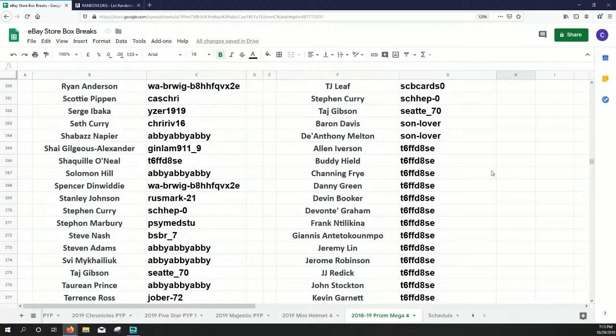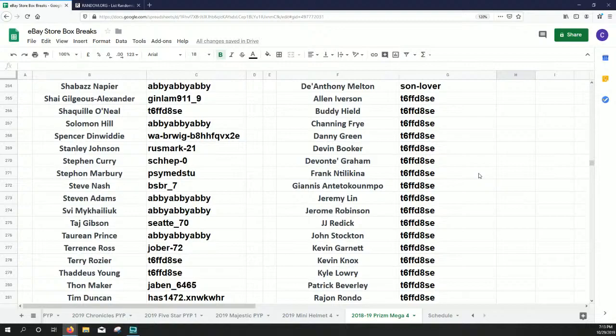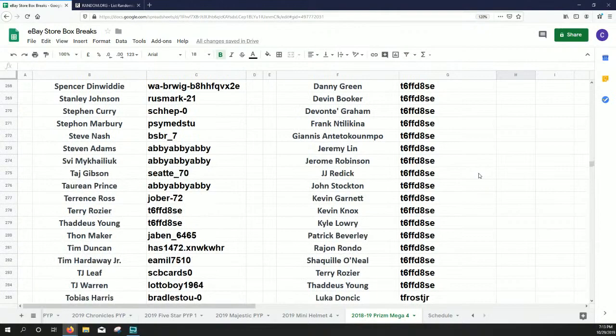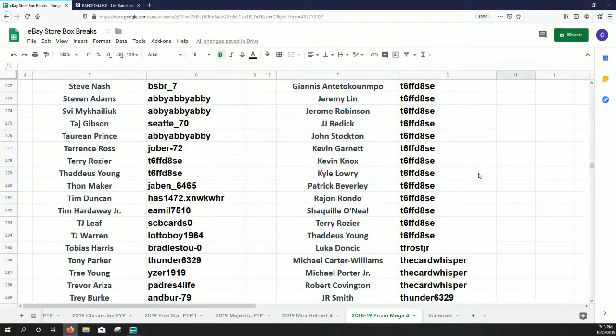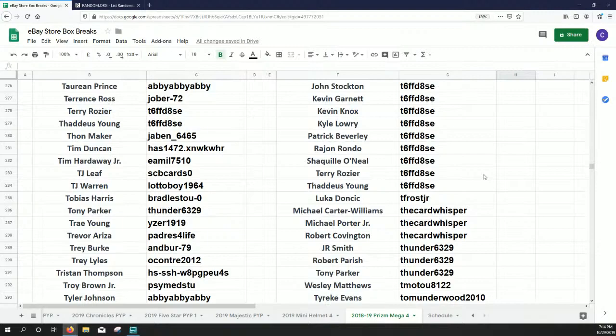T6FFD8SE has Allen Iverson, Buddy Hield, Channing Frye, Danny Green, Devin Booker, Donte DiVincenzo, Frank Ntilikina, Giannis, Jeremy Lin, Jerome Robinson, J.J. Redick, John Stockton, Kevin Garnett, Kevin Knox, Kyle Lowry, Patrick Beverley, Rajon Rondo, Shaquille O'Neal, Terry Rozier, and Thaddeus Young. T. Frost Jr. has Luka Doncic.